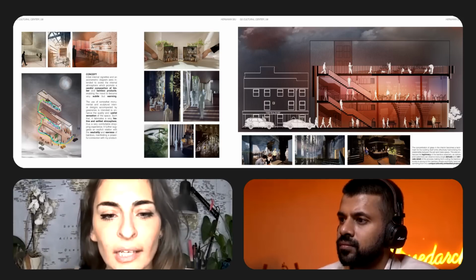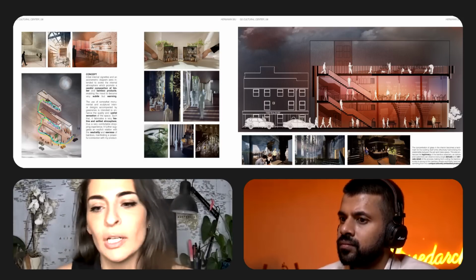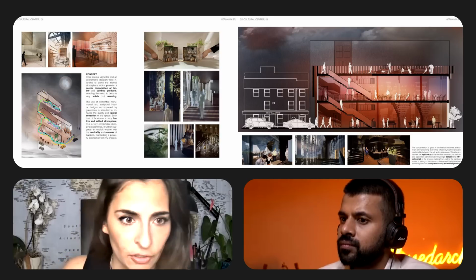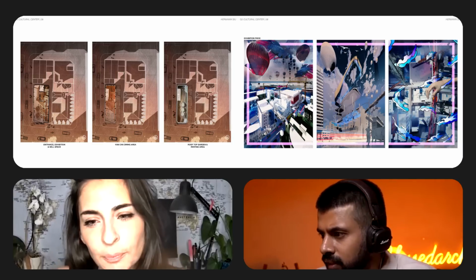But exactly like Rishabh said, if you are applying for an archivist kind of portfolio, you don't need to have all of this architectural information, okay? I'm just curating this for architecture. And then the next page.